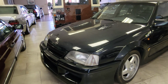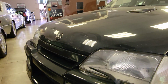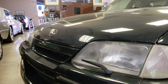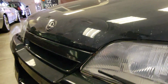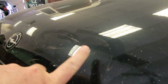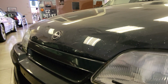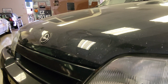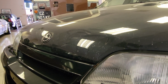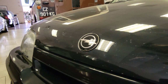Let's go with it, and let me tell you what I find on it. Really, the main thing is the front end. The front end has chips, and it has some bug damage that you can see. Now the car is dirty, so I apologize, but I drive these cars and I don't wash them after every drive. Plus we had a lot of pollen, so it is dusty. It's covered with pollen and some dust, but as you can see, there is some chipping on the front hood, and there is chipping on the bumper.